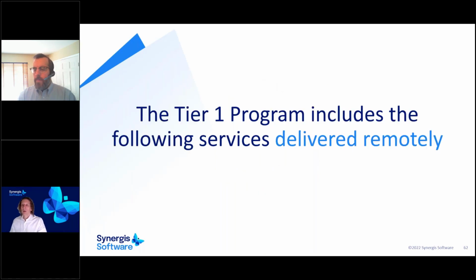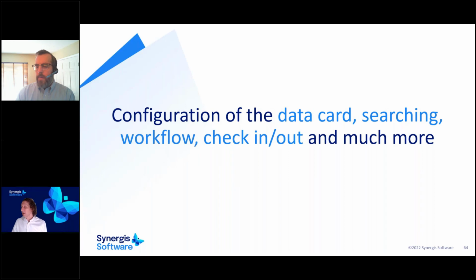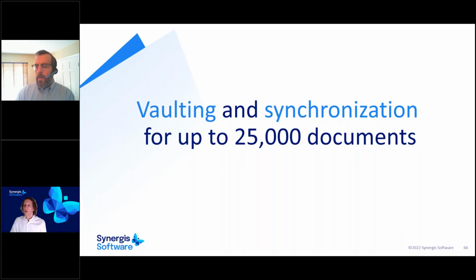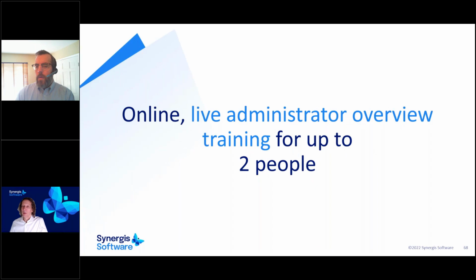The Tier 1 EasyStart program includes the following services, all delivered remotely. Installation of Adept for your work group or enterprise, configuration of the data card, searching, workflow, check-in and check-out, and more. Configuration of your users, groups, and permissions, vaulting and synchronization of up to 25,000 documents with add-on options for more. Online live user training for up to 15 people. Again, add-on options for more people. Online live administrator overview training for up to 2 people, again, with add-on options for more training.